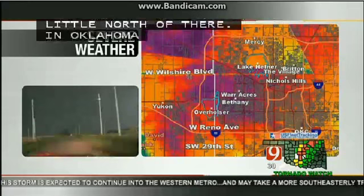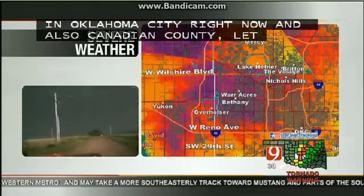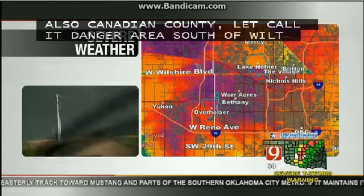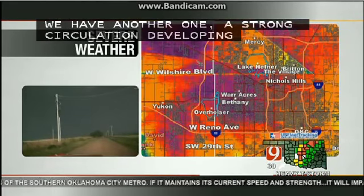Hey, I see a funnel with that, Nick. South of Wilshire. We have another strong circulation that looks like it's developing back near El Reno. We have this huge one still near Banner. Okay, I see there's Yukon.